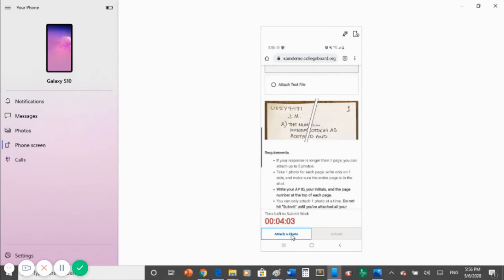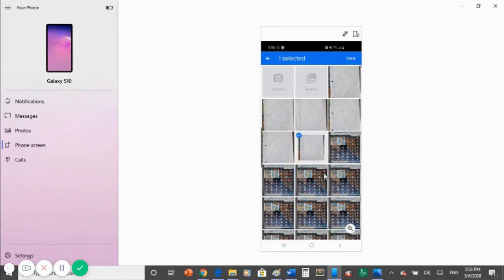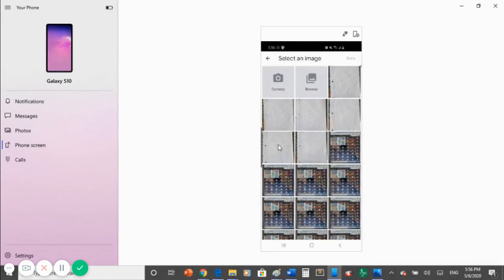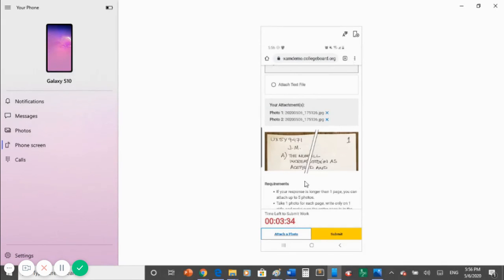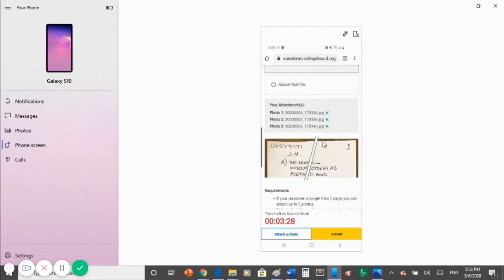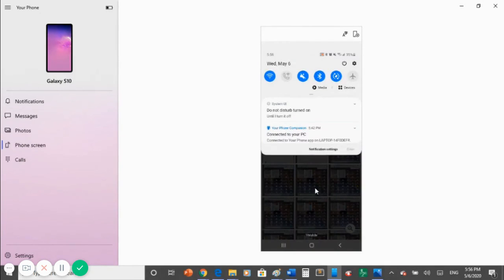Click on the option of Attach a Photo. Upload page 1 and click Done. You will see a confirmation of your attachment in the middle of your phone. Repeat the process for page 2, until all pages for this question have been successfully uploaded in the order. You may use up to 5 pages in order to answer a question.